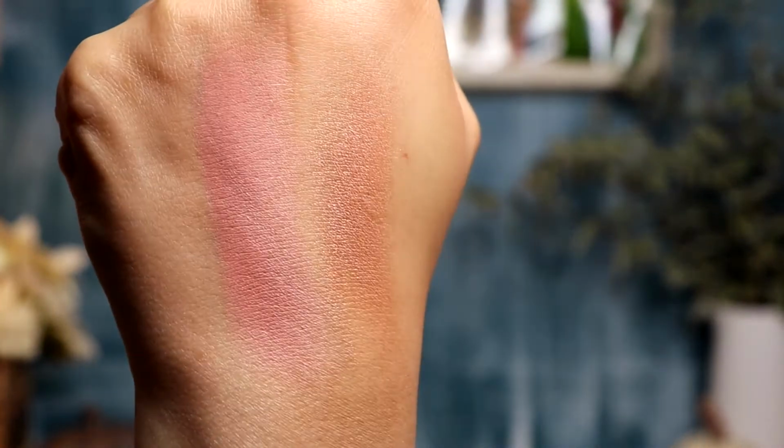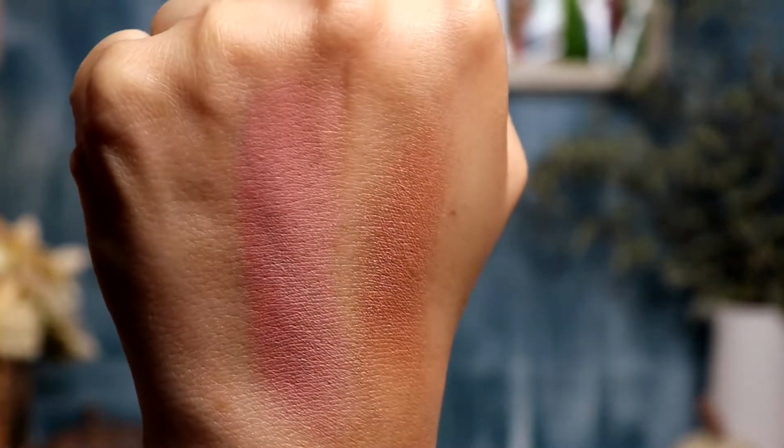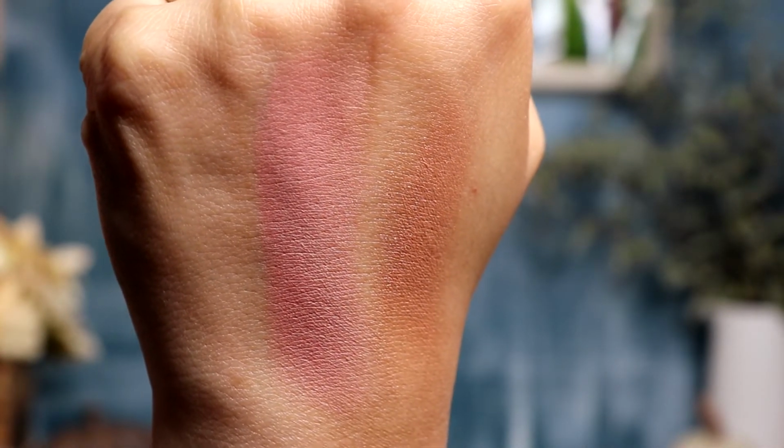And you can always mix your blushes too, just to get that perfect blush that you like. And I know the packaging is cheap, but I do like how you can see it. You don't have packaging where you can't see the color. I like this better. Wherever you keep your makeup, you already know what blush color it is. You don't have to sit around guessing.